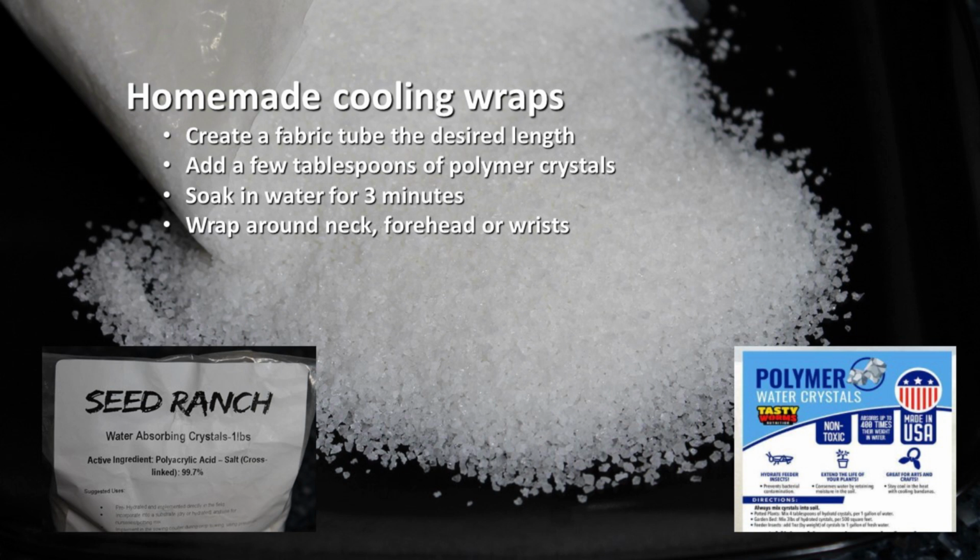So when you use those, you just put it around your neck or your forehead, and that way it'll stay cold for a very long time. And then it kind of dries out and then you just get it wet again. So for homemade, these polymer water crystals are really nice.